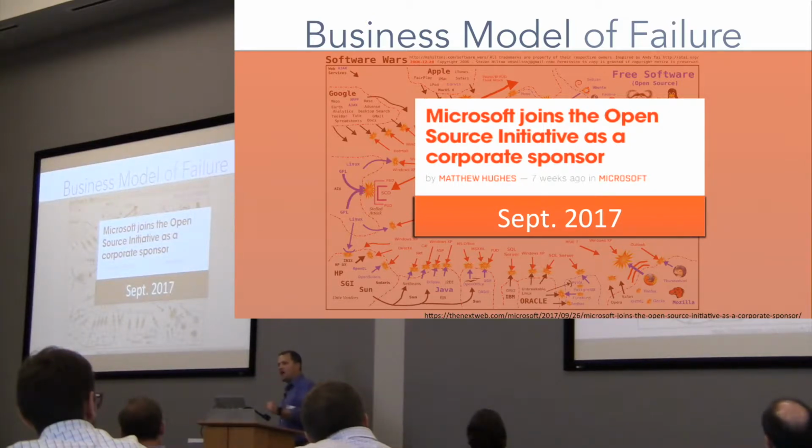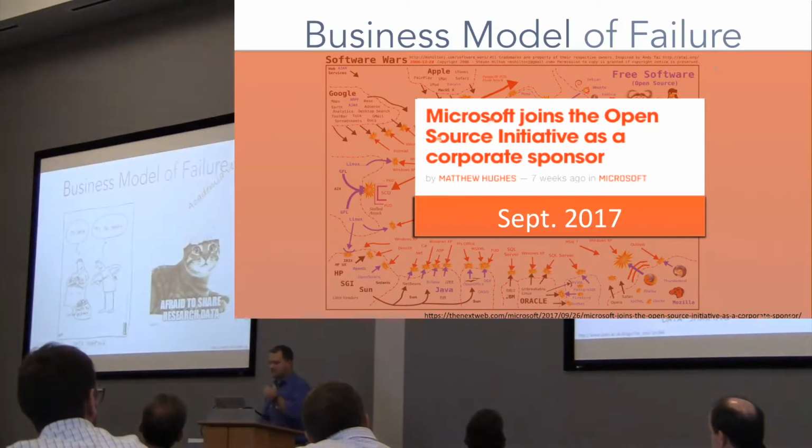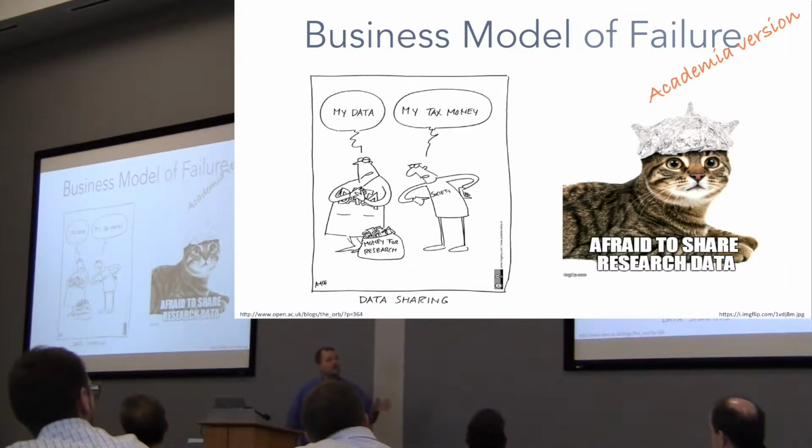We haven't yet figured out where that business model is. How is it that we can take that thing that worked in the tech industry and actually apply it to ag and somehow get some great successes here? So an example, the academia version of the business model of failure here is data sharing.